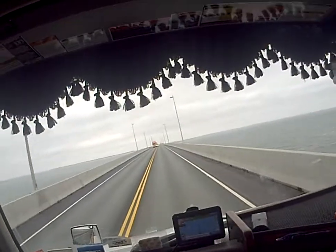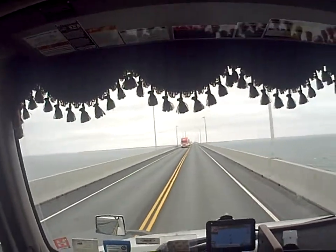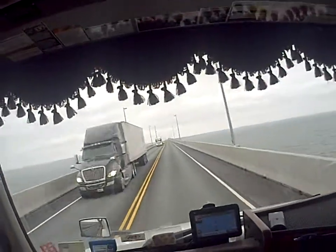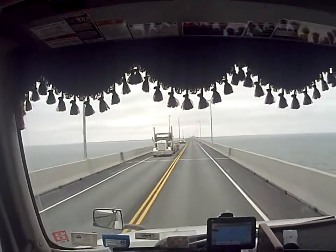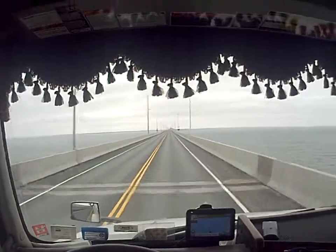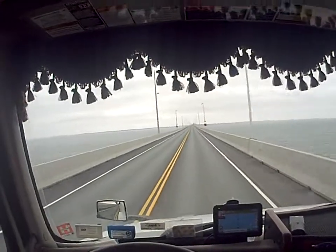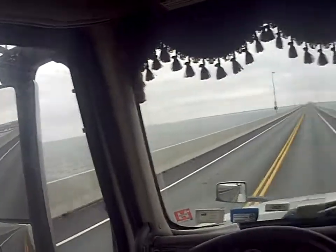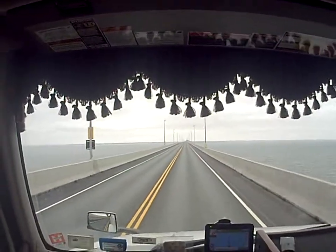I get notification by email because I signed up for it, so I can know in advance if the bridge is closed or if it's open. I had one this morning say the bridge is open and traffic is running. So here I am crossing the bridge now.